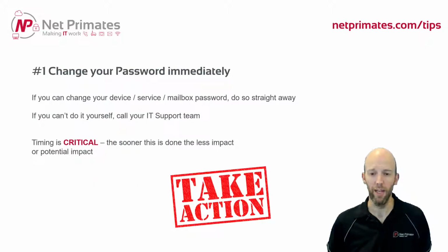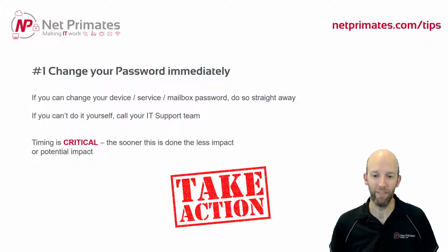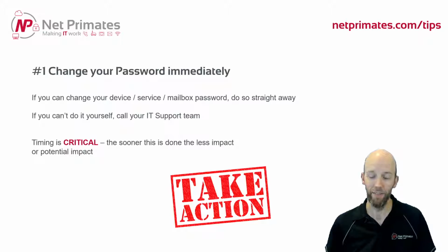So the first thing we're going to do is change our password immediately. Even if you're not sure if there's been a compromise, if you clicked on something, if you perhaps typed in your password and you're not really sure if it was a legitimate place that you typed it in, the best action to take really quickly, just in case, is to change that password. If you can change the password yourself, please do so. That might be your computer password, it might be a password to a cloud service such as Dropbox or Google Drive or Salesforce or Xero. It might be an email password for your actual mailbox, Office 365, G Suite, or even another email hosting company. But if you have access to change that password, do so straight away, now.